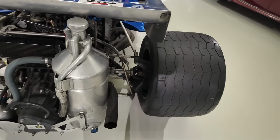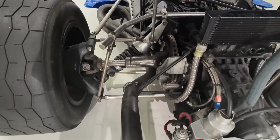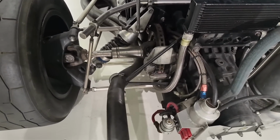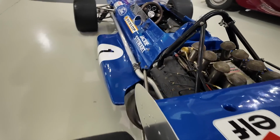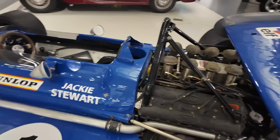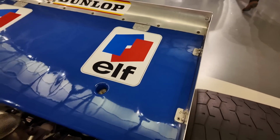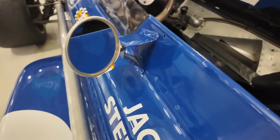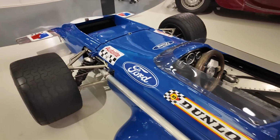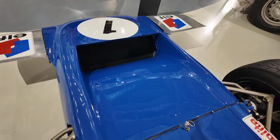Man, yeah, I would have thought those tires would have been bigger. You could tell it throws some horsepower because look at the brakes and the universals on there. Beautiful. Neat car. ELF. That is a French oil, if I remember right. Jackie Stewart. Good big rear view mirrors there. And your cooling is right up front. So when you hit something, all that steam comes back and hits you in the face.